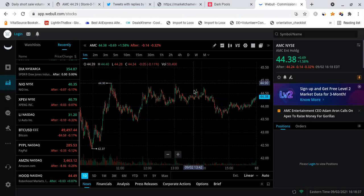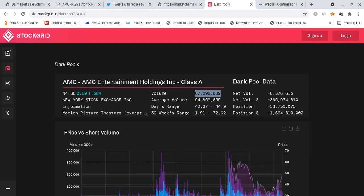But despite these things going on, let's look at some dark pool data. Before I talk about that, let's look at the overall volume. The total volume for AMC was 67.5 million for the day. That's a little bit low compared to yesterday, as it is Thursday. That is normal. It's nothing to be concerned about.